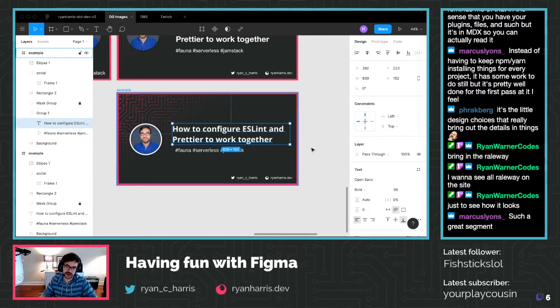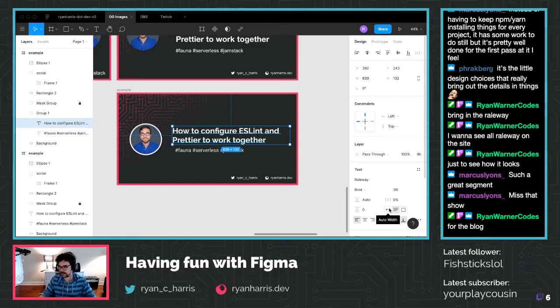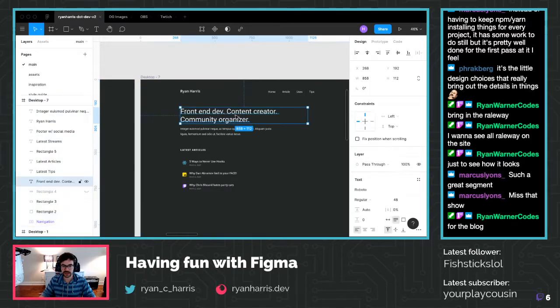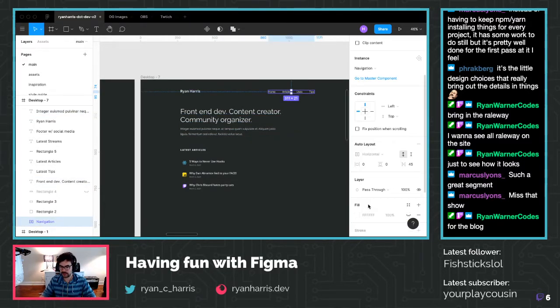You want to see the Railway there, Ryan? So Railway looks like that. I actually like it. The only thing I would say is I maybe would increase the letter spacing. Oh, for the blog. You want to see it in the blog. So for the blog, let's just copy this right here. So maybe all of this would be Railway, you're saying? Maybe these would be Railway too.